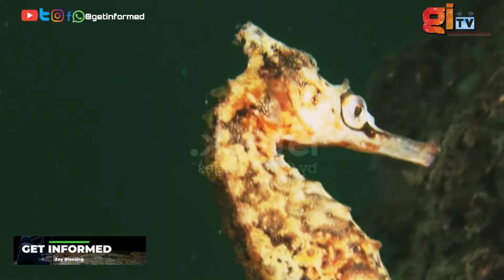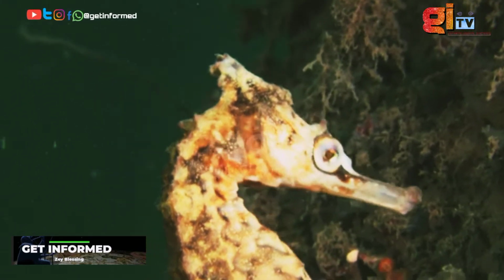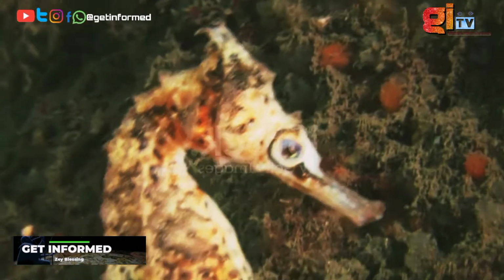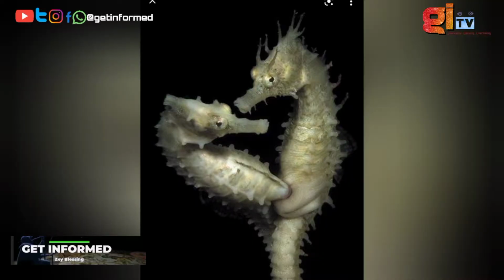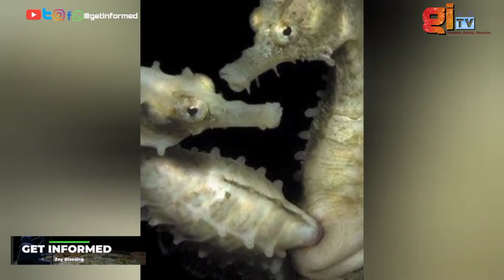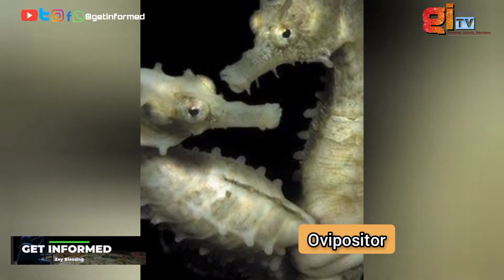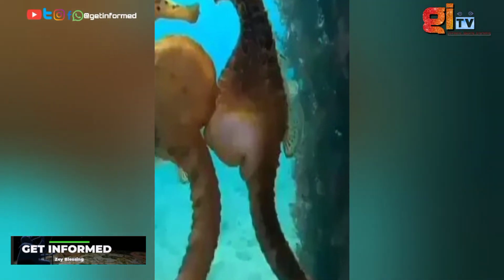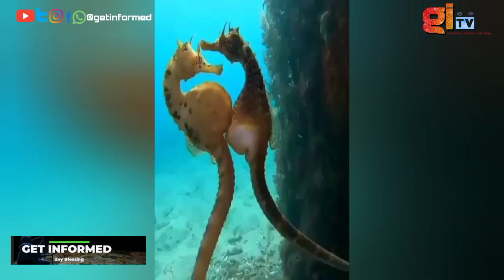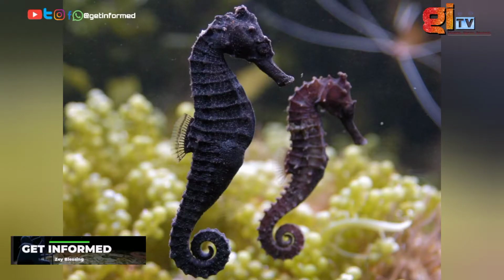Interestingly, they interact for about 6 minutes, and the female will swim away until early the next morning as the male goes to suck food through the snout. The female then deposits dozens of thousands of eggs through an ovipositor into the male's brood pouch. Her body slims while the male's body swells. They both sink into the seagrass.